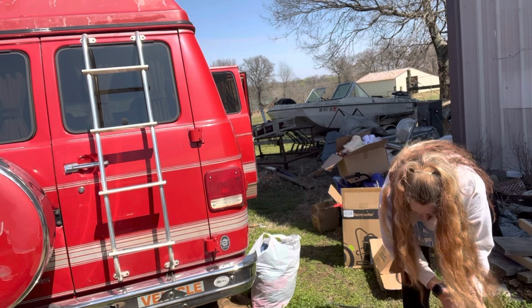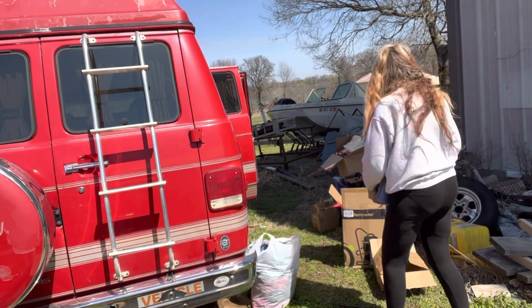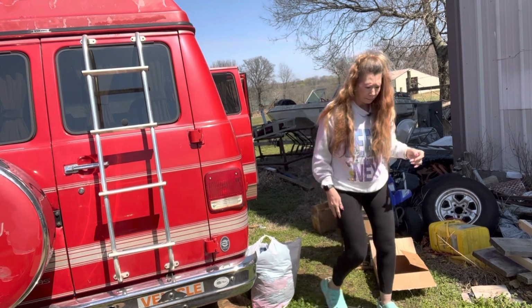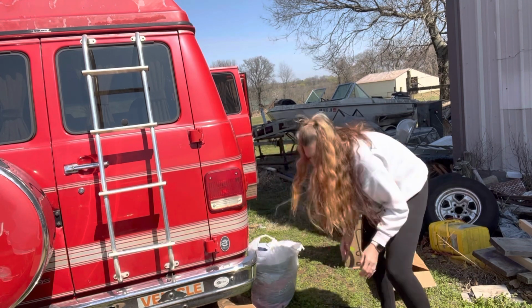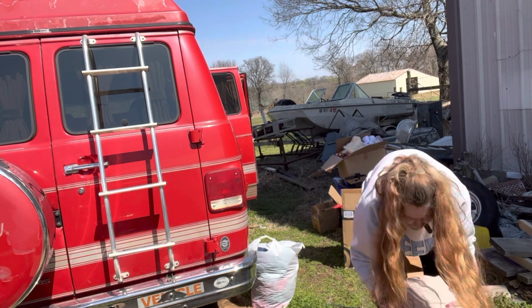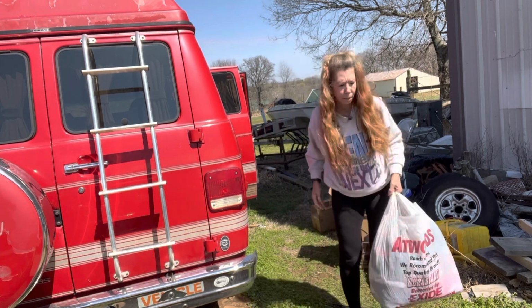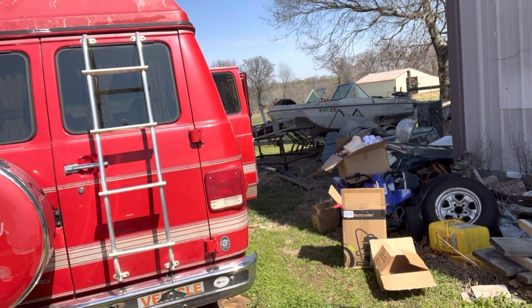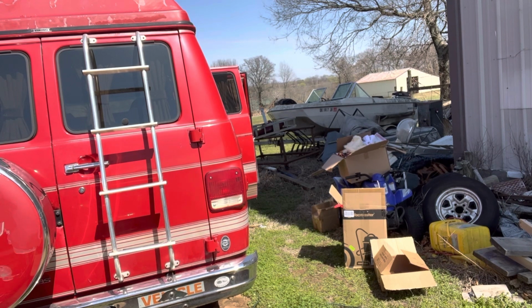Oh, these look smaller. Maybe I should check them out. They might fit. This can actually go in my truck in the floorboard. I'll do that. And I won't need a box. And that'd be all right. Do not need a box.